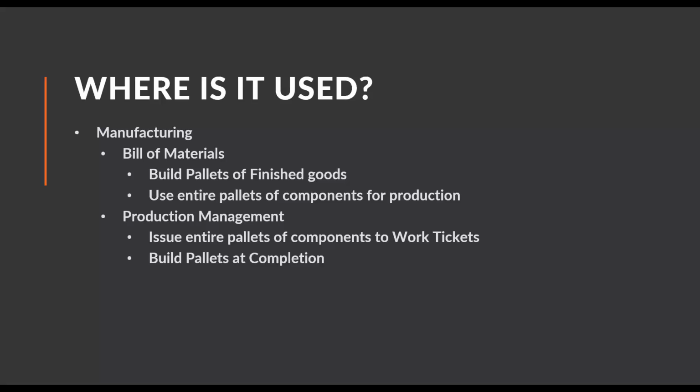We're doing issuing of material to a work ticket. You can go grab entire pallets, like I just mentioned, same with bill of materials, and it's going to go ahead and do that material issue to the work ticket. And on the flip side, when you're doing completion transactions with production management, you can build your pallets there as well.